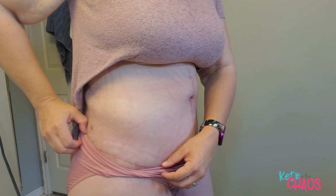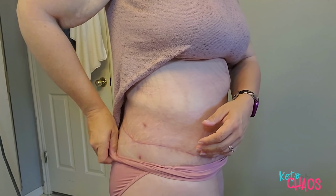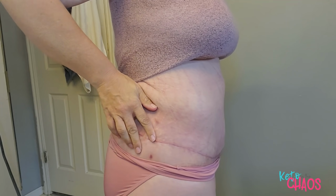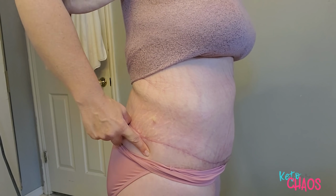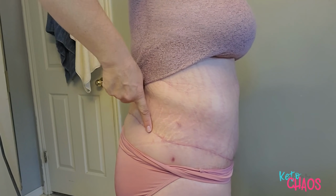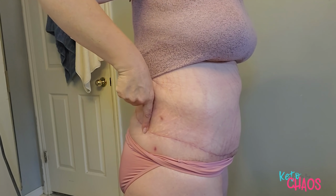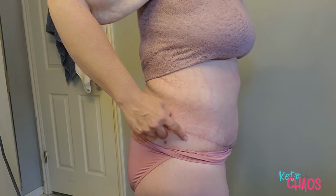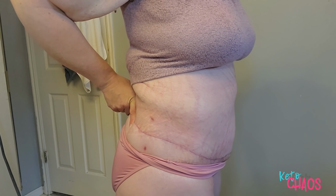So yeah, here's the side scars. You can see the ones from my drains. These are the worst scars, pretty much. They are just dark, and I don't know if they'll lighten up or not. This scar right along here is a lot redder, I feel like, than this one. It is really hard to tell in camera. It's funny because I've seen other people say that it looks redder in camera. Mine looks less red.